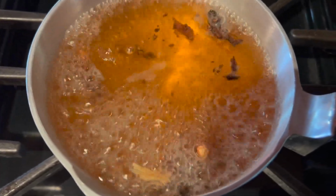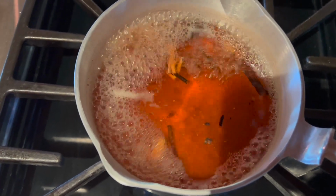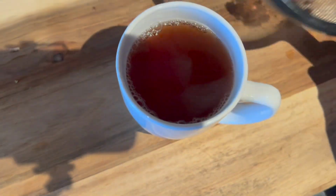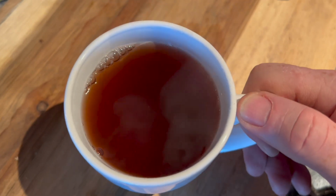It's been going for like 2 or 3 minutes here. Our tea is looking really good. Look at that beautiful color on there. And I'm going to attempt to pour it into this glass. I have a little strainer on here. So let's see how well I can do that. Oh, actually did really good. I didn't make a mess at all. That's surprising. Look at that. Look at the color of that sassafras tea.